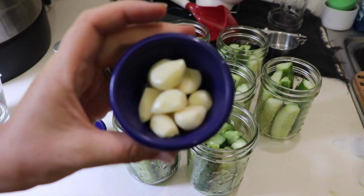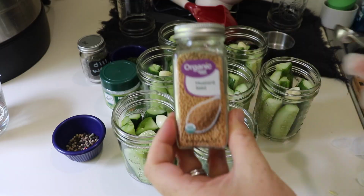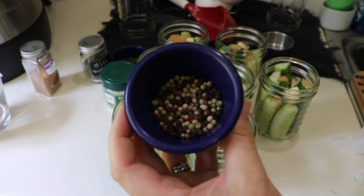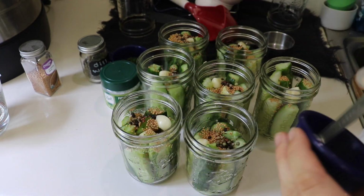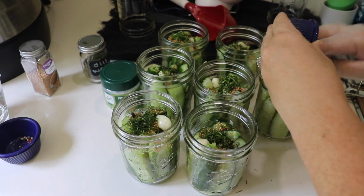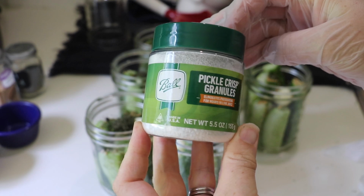To each of the pint jars, I then added 1 clove of garlic, 1 teaspoon of mustard seed, 1/3 of a teaspoon of peppercorns, 1 generous pinch of fresh dill, 1/2 teaspoon of dill weed, and then 1/8 of a teaspoon of pickle crisp.